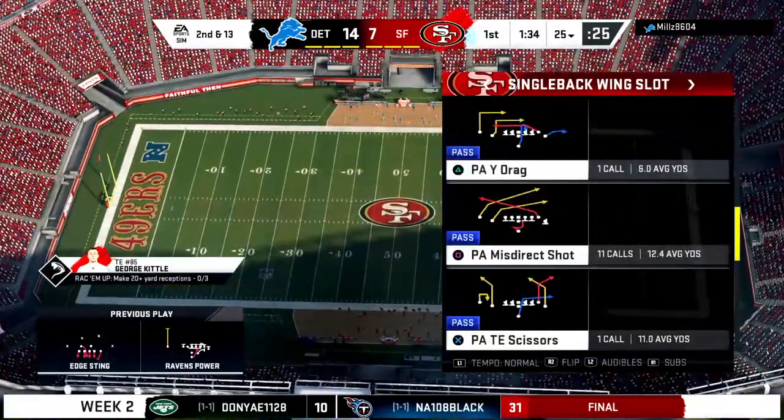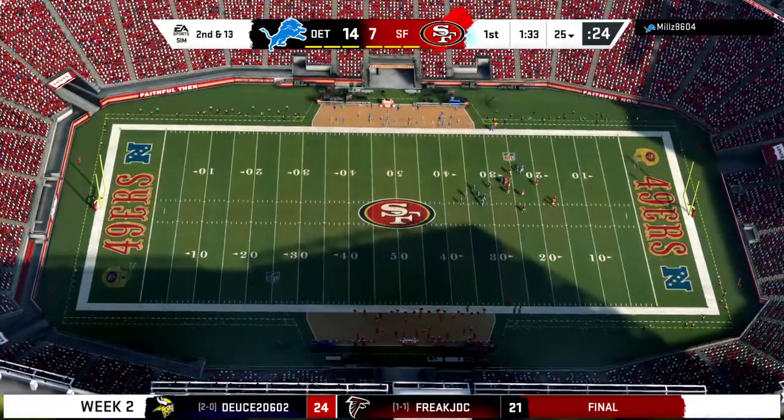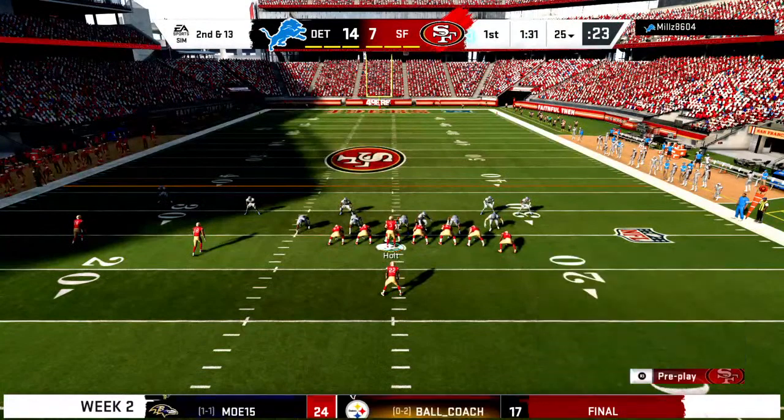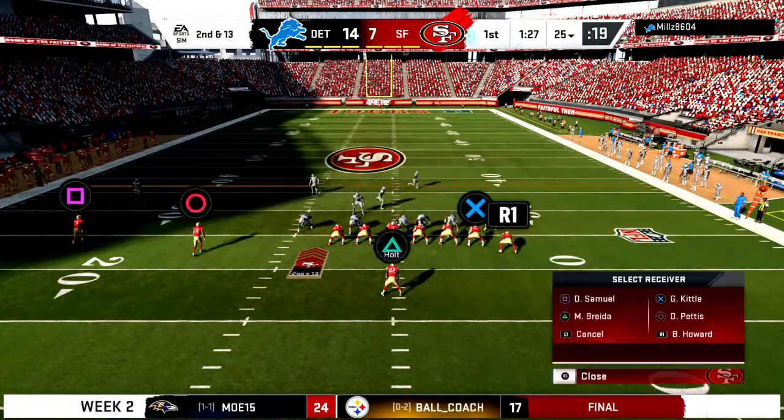You know what the converse is, though? You've got to win those one-on-one blocks. And when you don't, that's the result you end up with. So now they have to contend with 2nd and 13 after the first down run goes backwards.